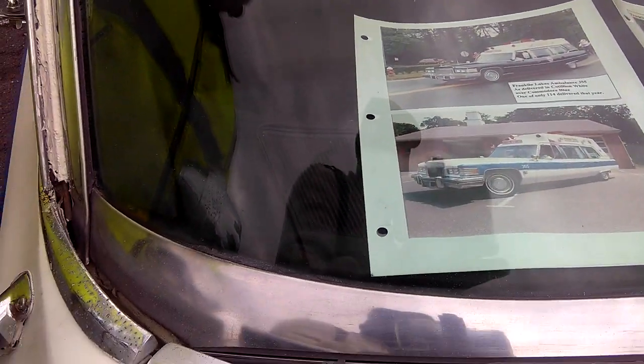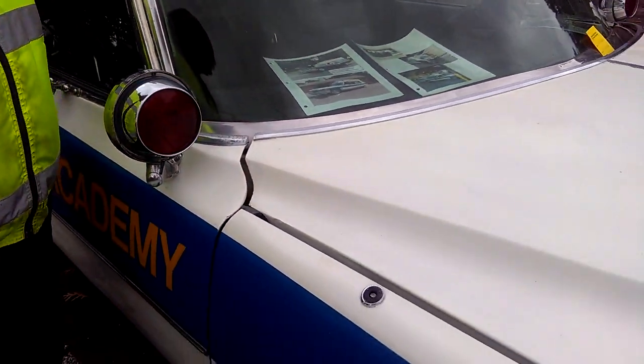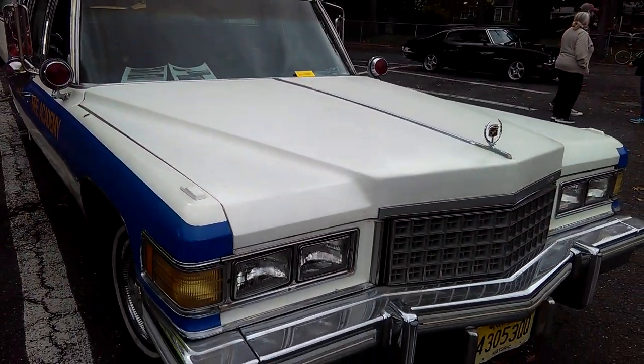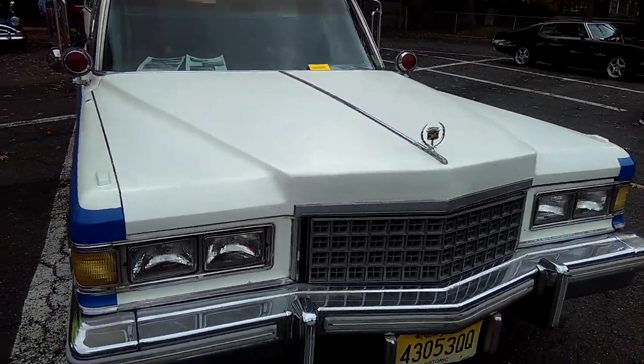This is good. You train them in triage and rapid response. So it's a functional car for that. A 1976 Cadillac. Cadillac Superior.